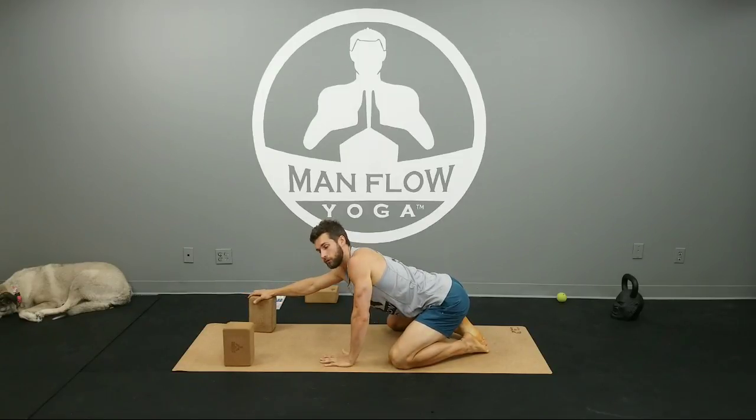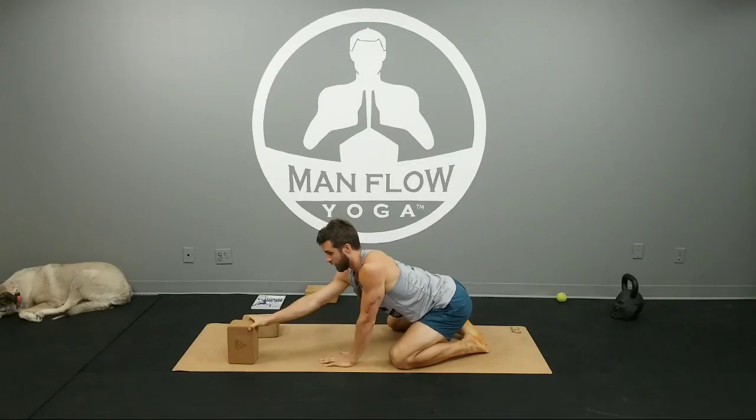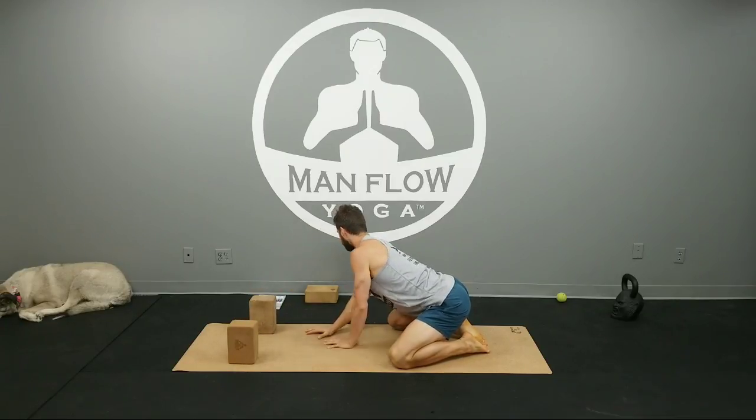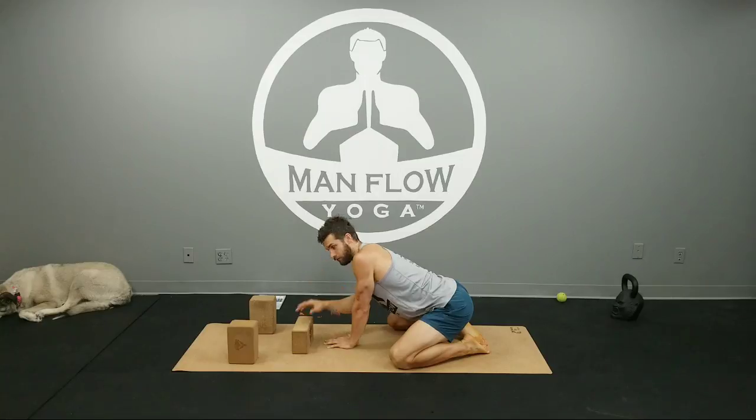You have different settings on your blocks, so you can do it at a lower setting, at a medium setting, or you can do it all the way at tall setting. Most likely you can jump straight to the tall setting for this. If you have three blocks, I know not everybody does, you can also use a block to rest your forehead on for this.